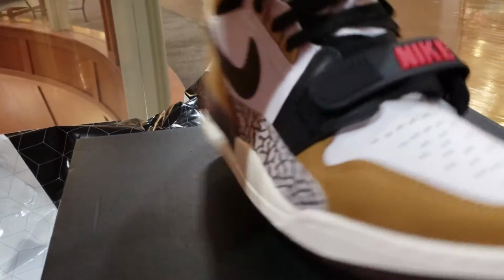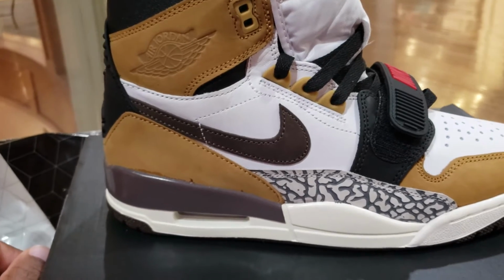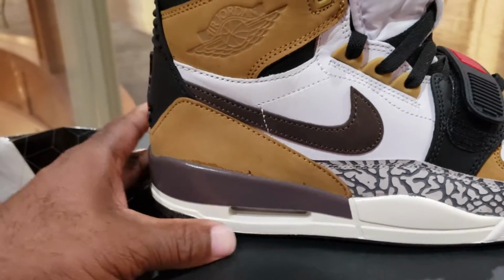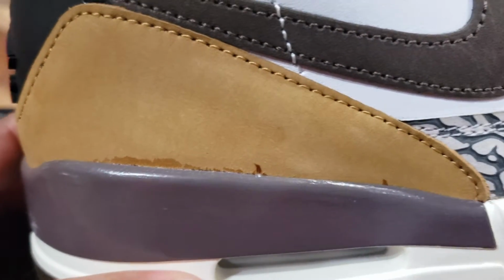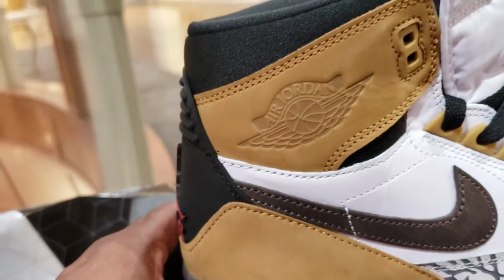So, guys, let me know, comment, suggestion below, what you think I should do about these shoes. Just keep them, see if I can clean them, or should I return them? Just look at that. Because I just really don't know. I have to sit on it, sleep on it.